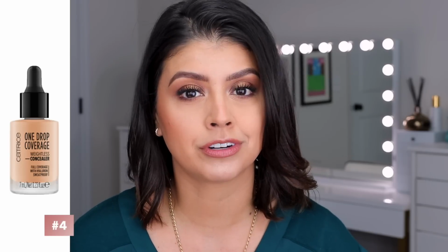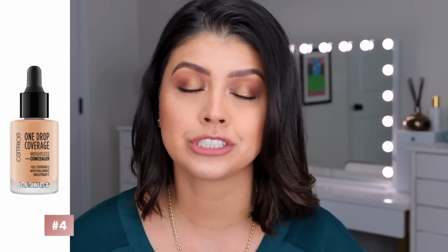At number 4, I have the Catrice One Drop Coverage Weightless Concealer. This one retails for $7 US, and you are going to get full coverage with this. Full coverage. It's fragrance free, it's oil free, it's long lasting, lightweight, cruelty free, and vegan. The only downside to this concealer is the lack of shades within their shade range. They really kind of don't have any. I believe they only have like 7 shades. Hopefully they expand on that because it is such a nice formula.